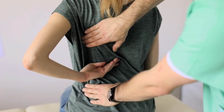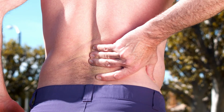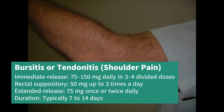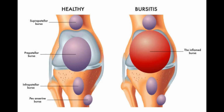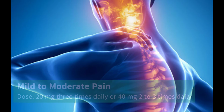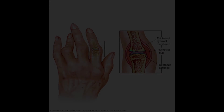Bursitis or tendinitis, shoulder pain. Immediate release: 75 to 150 mg daily in 3 to 4 divided doses. Rectal suppository: 50 mg up to 3 times a day. Extended release: 75 mg once or twice daily. Duration: typically 7 to 14 days. Always use the lowest effective dose for the shortest time needed to control inflammation. Mild to moderate pain. Dose: 20 mg 3 times daily or 40 mg 2 to 3 times daily. Used for short-term pain management where NSAIDs are appropriate.